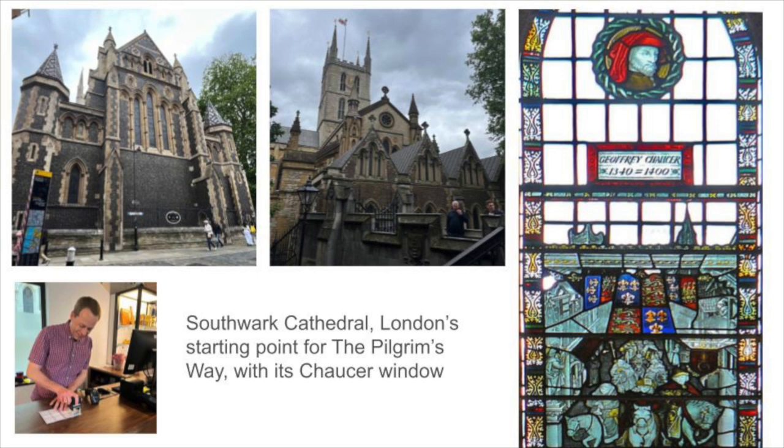Also, another cool thing about this cathedral is that Thomas Becket is known to have visited it just weeks before he was murdered. And William Shakespeare's brother, Edmund, is buried in this building. So Shakespeare is really likely to have walked in this building as well as Thomas Becket.